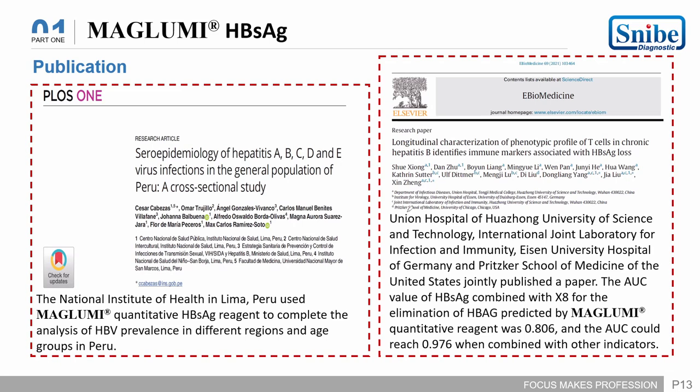And the second publication also belongs to the Union Hospital of Hangzhou, University of Science and Technology, and the International Joint Laboratory for Infection and Immunity, the Eastern University Hospital of Germany, and Pritzker School of Medicine of the United States. They jointly published a publication that shows the AUC value of hepatitis B combined with the X8 for the elimination of hepatitis B HBsAg prediction by the Maglumi.